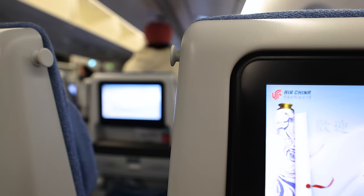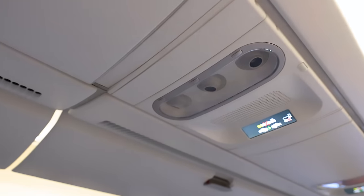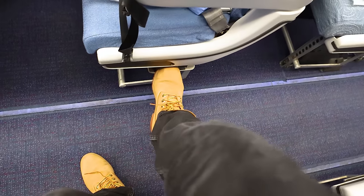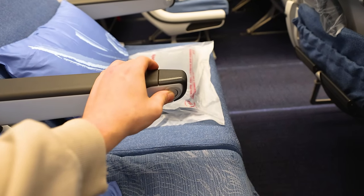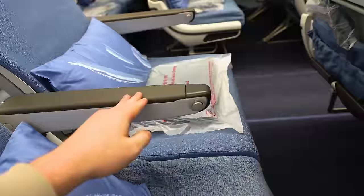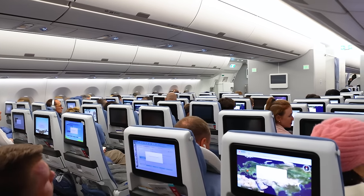Personal reading lights are installed in the ceiling above you, but they can't be adjusted, and there are also no personal air vents. These newer Recaro seats also come with steps, so it's easier to reach the overhead bins. Each seat also offers standard recline, and the armrests can be removed. All in all, a very good, state-of-the-art economy class hard product, leaving nothing to desire.